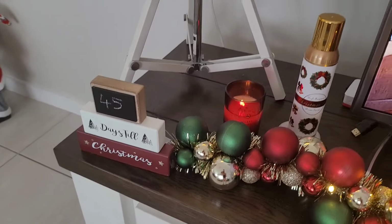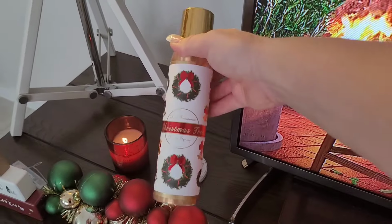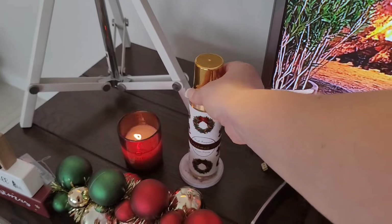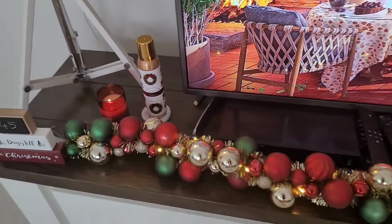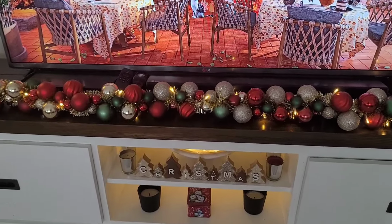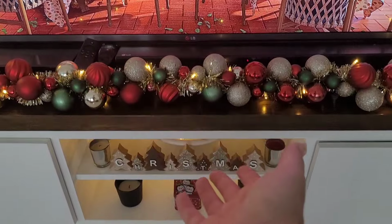And I've got my Days Till Christmas. I think that's wrong. I'm going to have to change that. And then I've got just a little scent here, and it's Christmas tree. And I got that from TK Maxx a little while ago. And then underneath, I've always got this lit up. It's always plugged in, a set of lights under there so that it lights up.